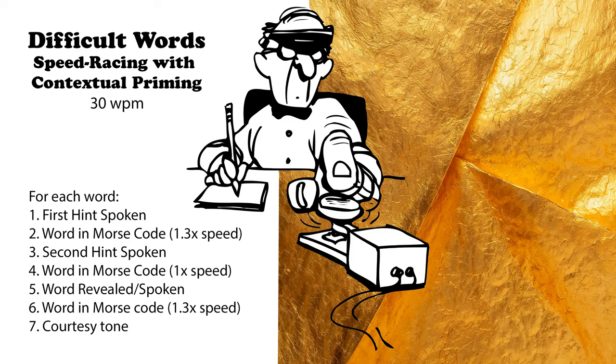A water vessel for leisure or sport. Often used in lakes, rivers, and coastal waters. Fishing kayak.